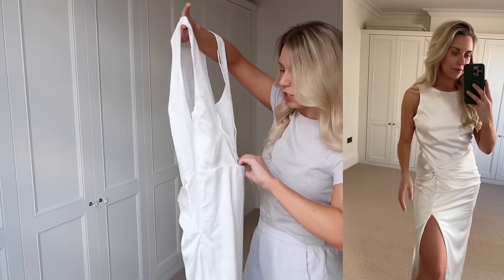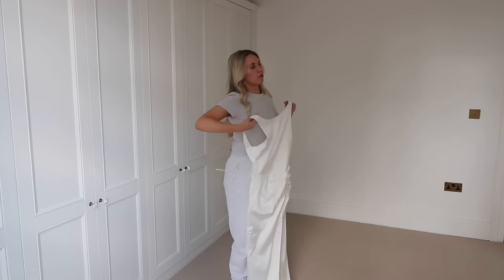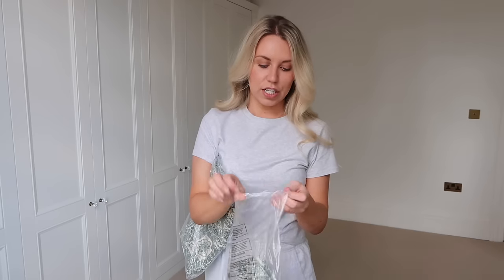I got this one in a medium tall. I feel like I'm in between a small and a medium from Abercrombie, so this way I thought I would try some different sizes. They had this one in loads of different colors.